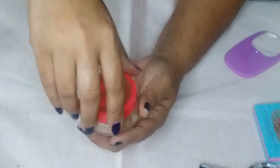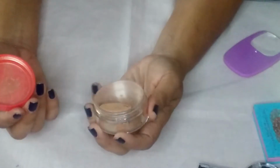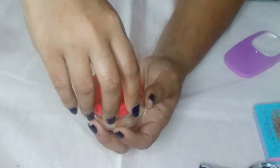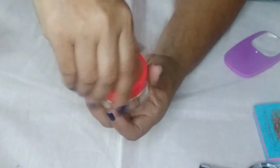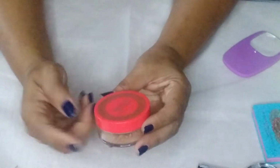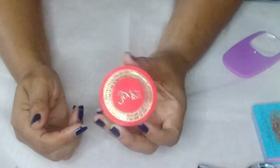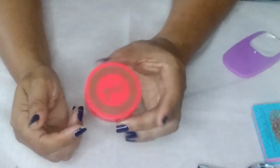I'm trying to make sure that I don't make a mess when I open this. But it is a very beautiful mid-tone gold shade. Loose highlighters I do not buy a lot of by any means, because you are never going to pan this. It's not like a pressed powder. You're not going to take this and put this all over your face. One loose highlighter will probably last you a lifetime, and then you'd still probably have half a jar left. But those two are the ones from Juvia's Place.